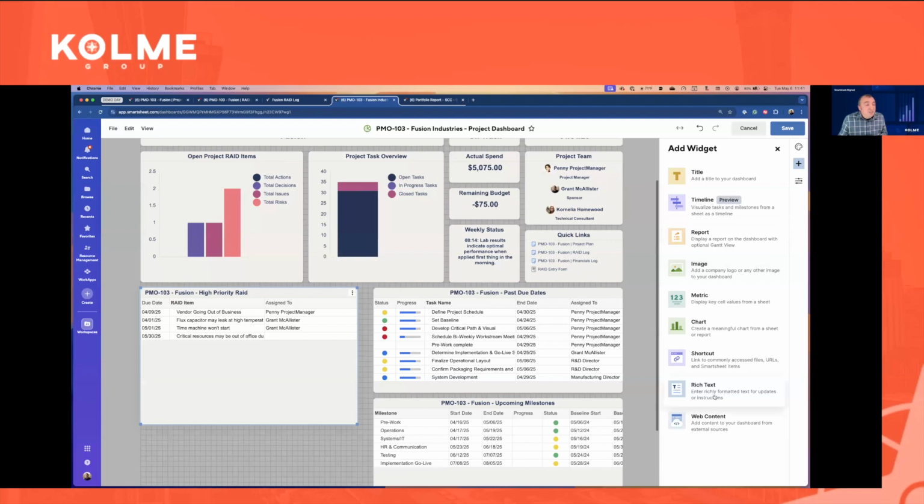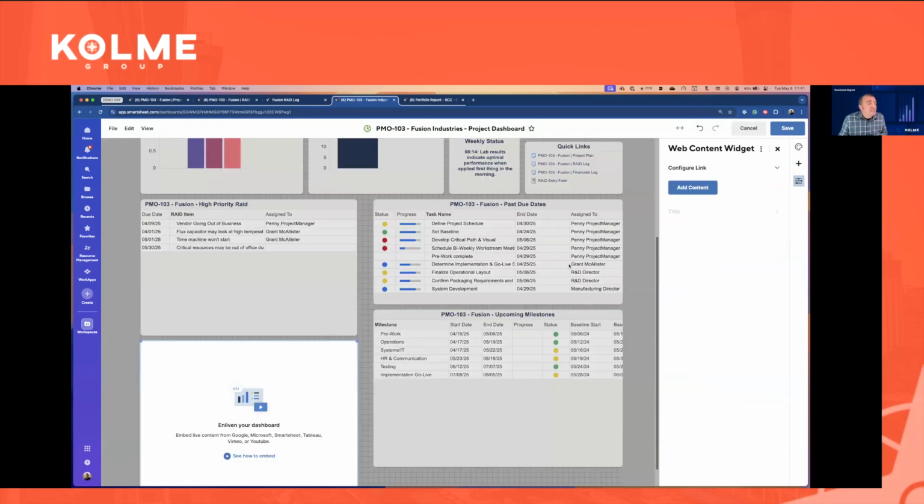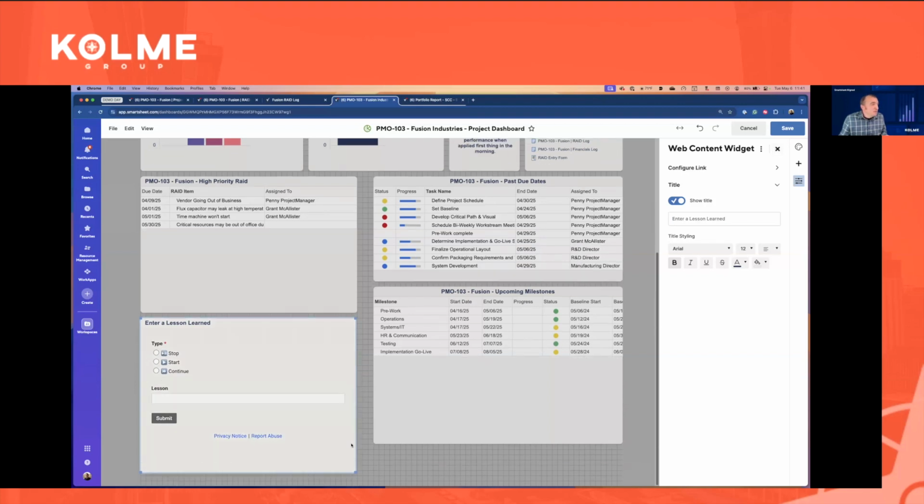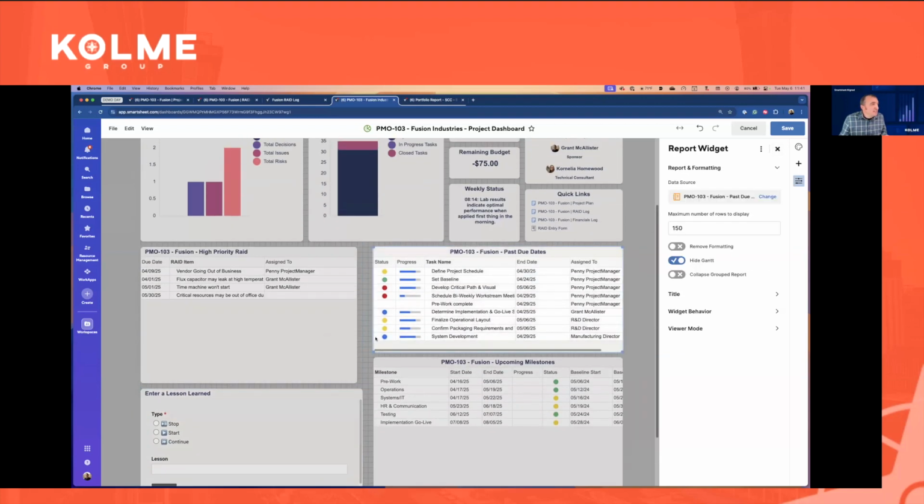Let's say I'm doing a project retrospective and I want to have a lessons learned. So let me go ahead and grab a widget that I've made for that, another intake form. I'm going to paste in the URL for that and click apply. I'm going to go ahead and add a title, enter a lesson learned. And there's a simple little widget that I've added to my dashboard here. So I'm going to do some resizing here, make this a little bit easier to see.